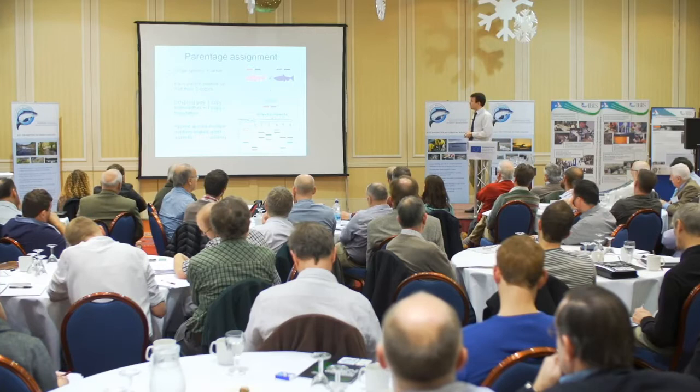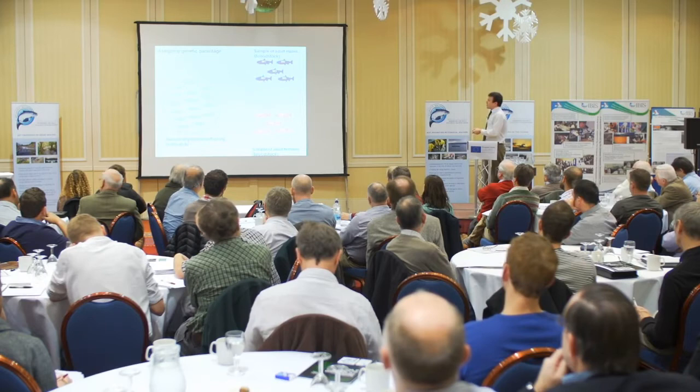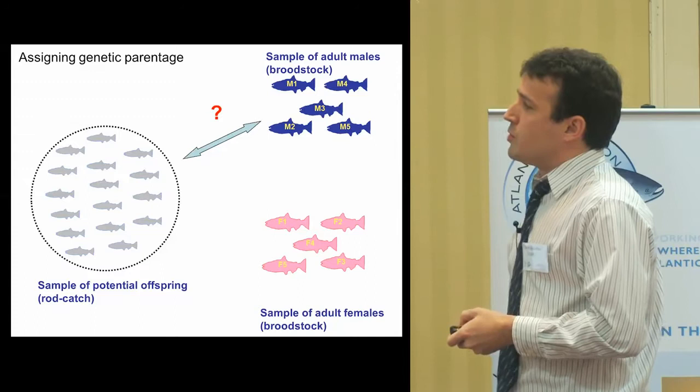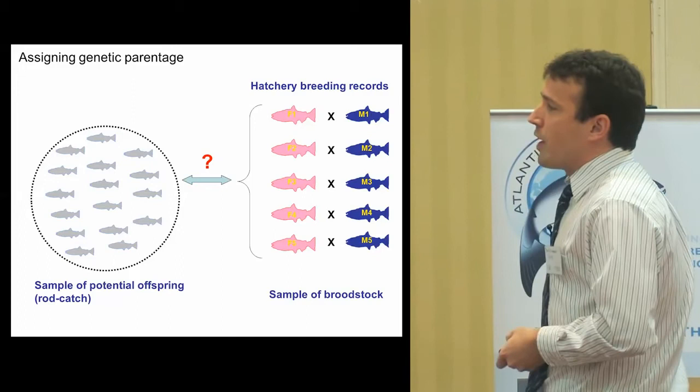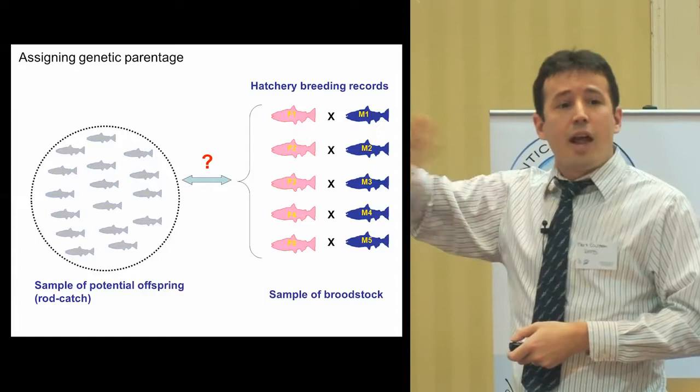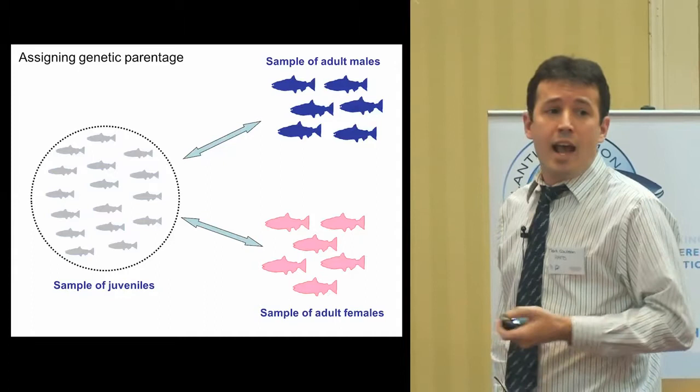So basically what we're doing is we're taking our rod caught fish, we've got a pool of them, trying to assign any of the broodstock males and any of the broodstock females to those individual fish. We've got the hatchery breeding records, but we don't use those initially. Those were sorted out by folks at the Spey and another employee, and I did the analysis without any knowledge of those breeding records. So sort of doing it blindly like that, and then for any matches we get, we can confirm with the breeding records.